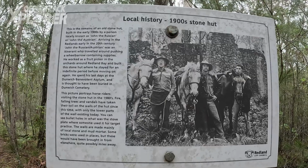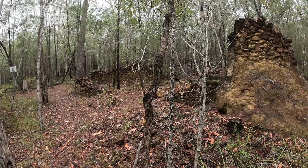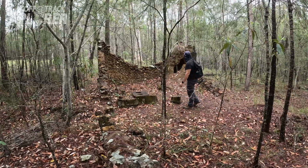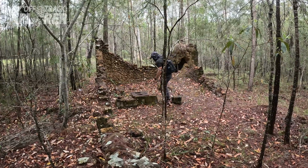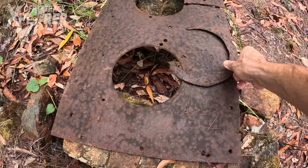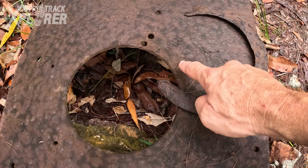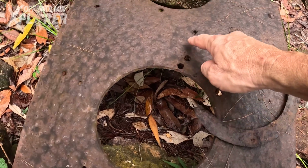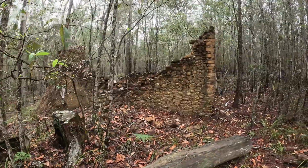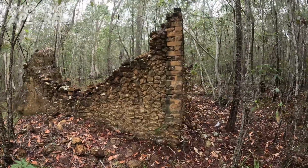This picture portrays horse riders visiting the stone hut in the 1980s. Fire, falling trees and vandals have since taken their toll on the walls of the hut since this time, with only the lower parts of the wall existing today. You can see bullet holes in what was the stove plate where someone used it for target practice. These are old bullet holes. The walls are made mainly of local stone and mud mortar. Some bricks were used in places, but these would have been brought in from elsewhere, quite possibly miles away.